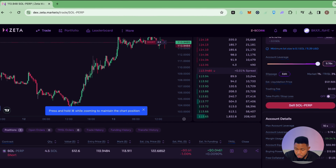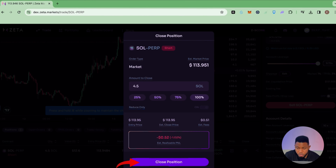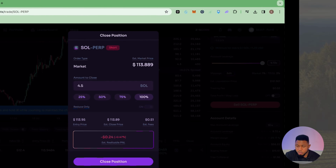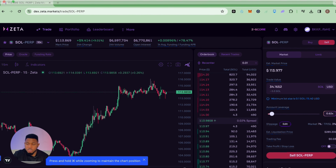So I can just come here and click on close and click on close position. If I close this trade, I'm going to lose about $0.52. So I'll click on close position and click on confirm. And my trade has been closed successfully. So I currently have about $55 here, so I can repeat this process again.